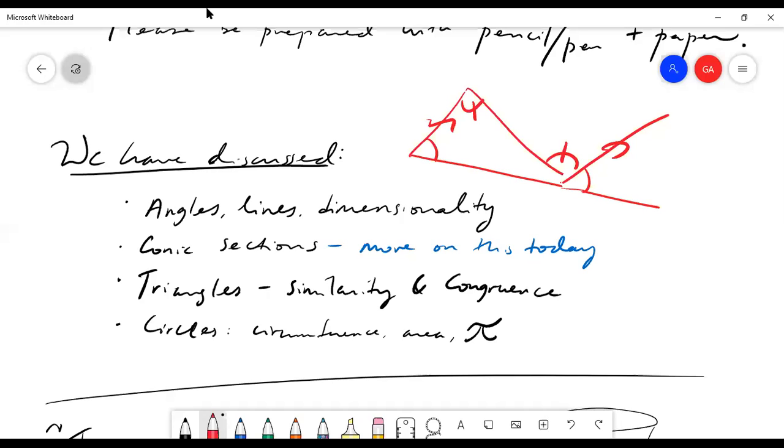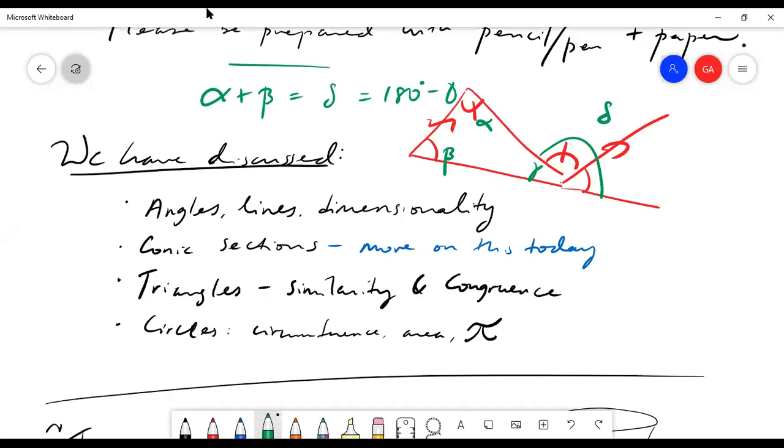But what I forgot to tell you is that just from this diagram itself, you can see that the exterior angle theorem holds. What that means is that the sum of this angle alpha and this angle beta is equal to this angle delta, right? In other words, alpha plus beta is equal to delta, and delta is 180 degrees minus this angle gamma. So this is the exterior angle theorem: the sum of these two angles here is equal to the exterior angle. It's called that because it's outside the triangle. Okay, so that was just a thing I forgot to tell you.